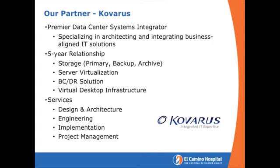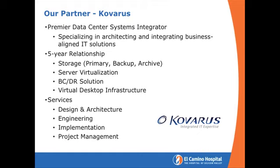One tip of the hat to our partners that have worked on this. We've had a lot of different vendors involved in this scenario. We use EMC for storage. We use Cisco for servers and switching. We use VMware for the technology behind it. We also work with Microsoft on optimizing the operating system. We have a longtime partner with Covaris, and I wanted to certainly call them out in this.